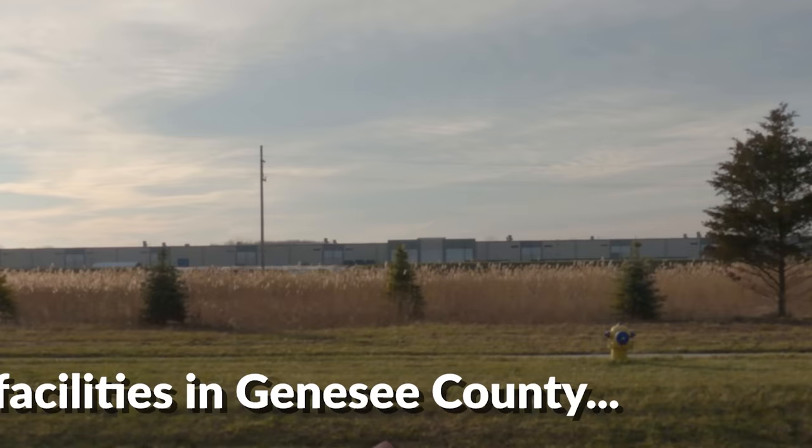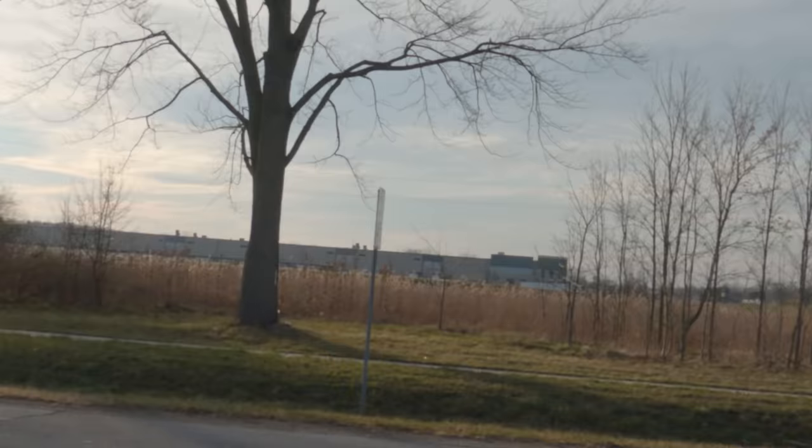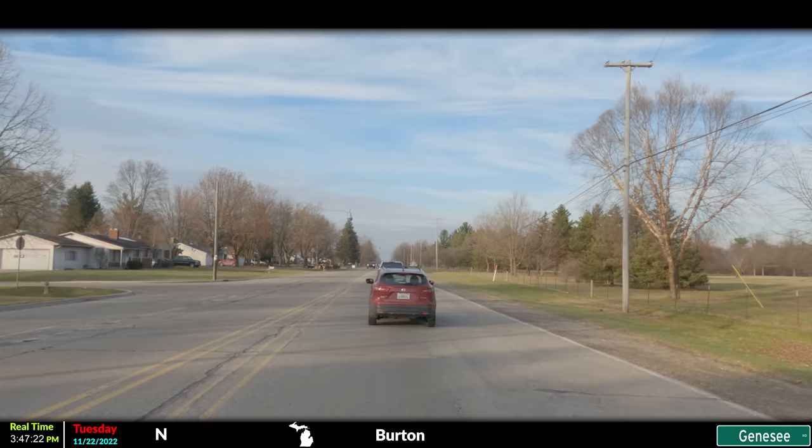Meanwhile, in the distance, what you see here is the GM Davison Road Processing Center, which is at the intersection of Genesee Road and Davison Road. Imagine that. But it's one of only four GM facilities left in Genesee County. General Motors once employed 80,000 workers in the city of Flint alone, and today, the auto manufacturer employs only 7,000 in all of Genesee County. What's even crazier is that General Motors is still the top employer in the county today.